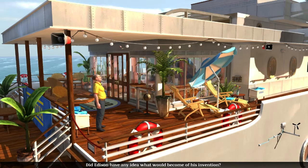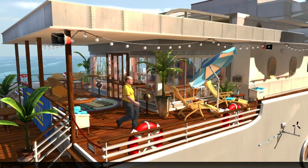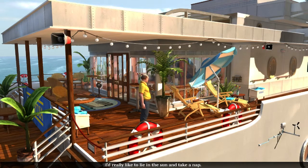Did Edison have any idea what would become of his invention? I'd really like to lie in the sun and take a nap, but I don't have time for that at the moment. Sure you do. No, Jakob. Business before pleasure. Alright. Well, we've already been through the saloon, so let's go to the side deck.